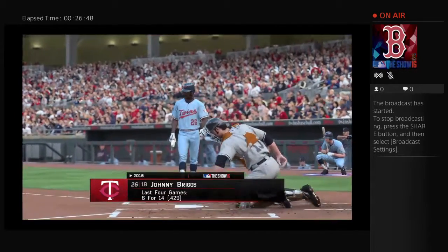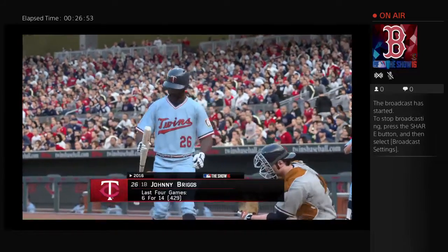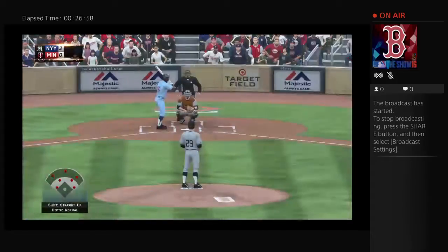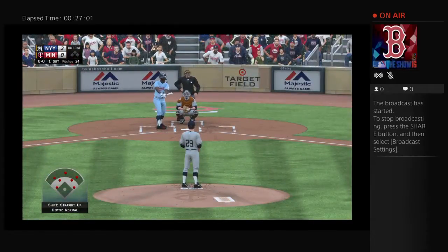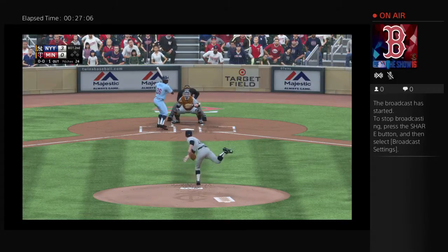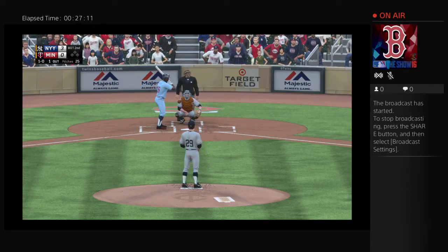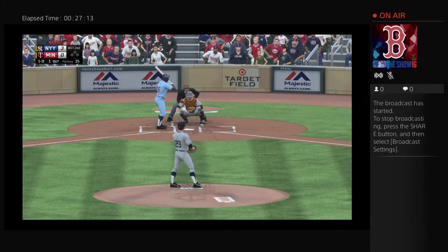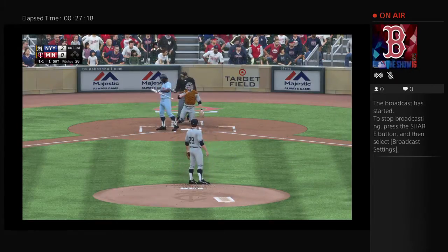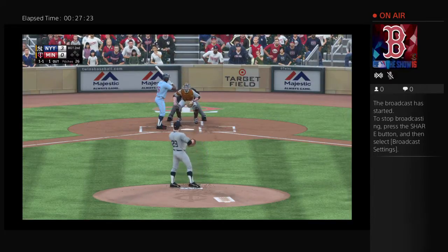Johnny Briggs will stand in, and you see what he's done over the past 4 games, as hot as they come. First offering to him stays upstairs. It's a ball and no strikes. Bases are empty, 1 man out. Chop foul at the plate, strike 1. From the windup, the 1-1 pitch.